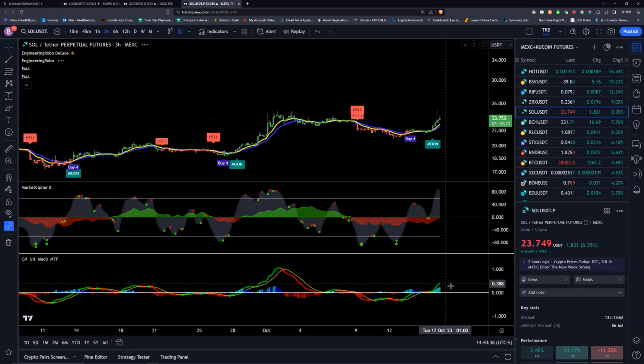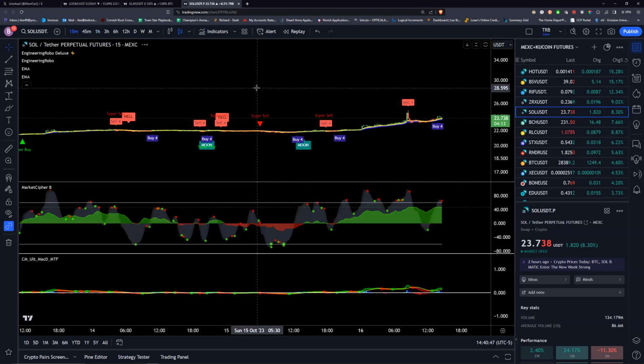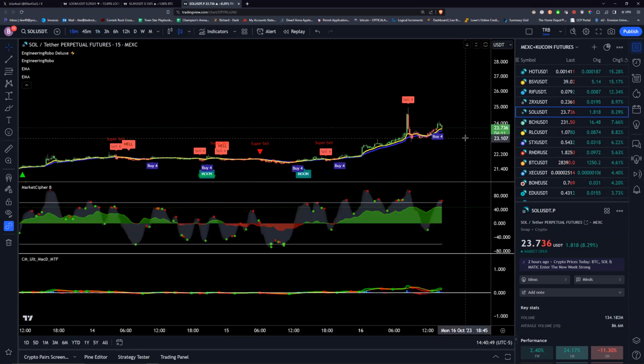Let's just see here. Money flow green. Yeah, clearly green on the hourly. Always look at your lower time frames before you enter a trade. This is a bearish divergence here. Well, sort of is. You got a buy signal there on the 15-minute. MACD is still above zero. I mean, it's fine so far.